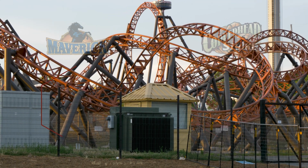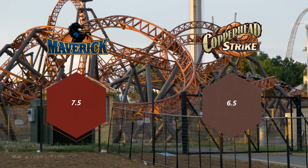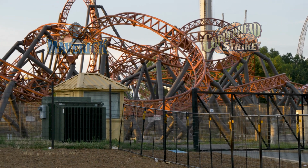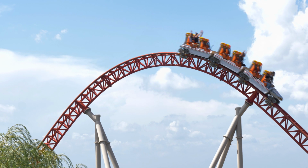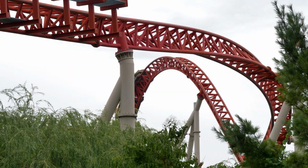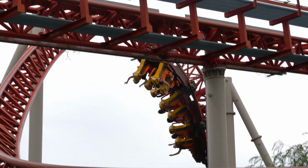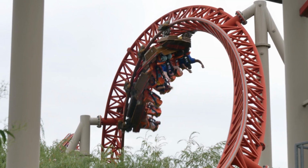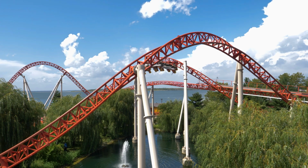Okay, the final tally comes to Copperhead Strike with 6.5 points and Maverick with 7.5 points, making Maverick the winner of today's duel. As much as I like Copperhead Strike, at the end of the day, I still know that Maverick is the better roller coaster. It delivers on so many fronts, providing a well-rounded experience. I mean, I recently did a video dedicated to how awesome Maverick is.